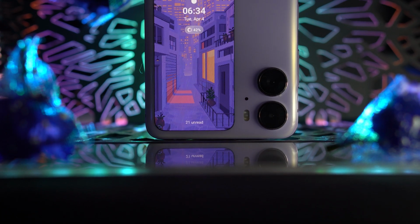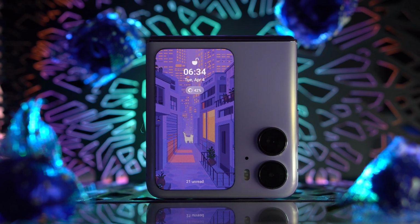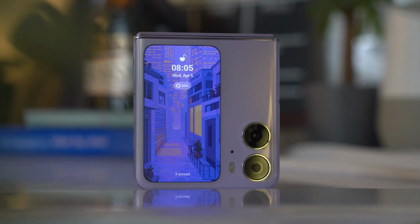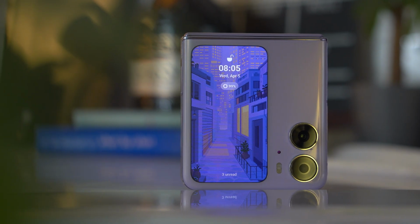Now, the OPPO Find N2 Flip's large cover display makes it easily lovable, but it also became sort of frustrating. In a good way, hear me out. I personally came to love the cover display so much that I just ended up wanting more from it. If it offered just a little bit more functionality, I would be over the moon, but I guess that's technology we'll have to see on future foldables.